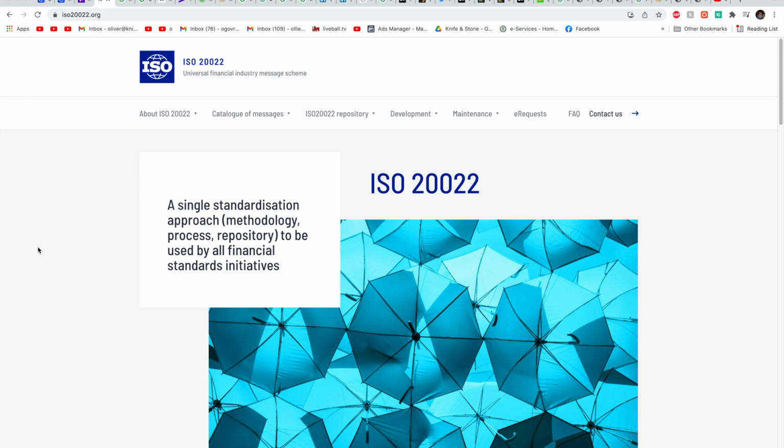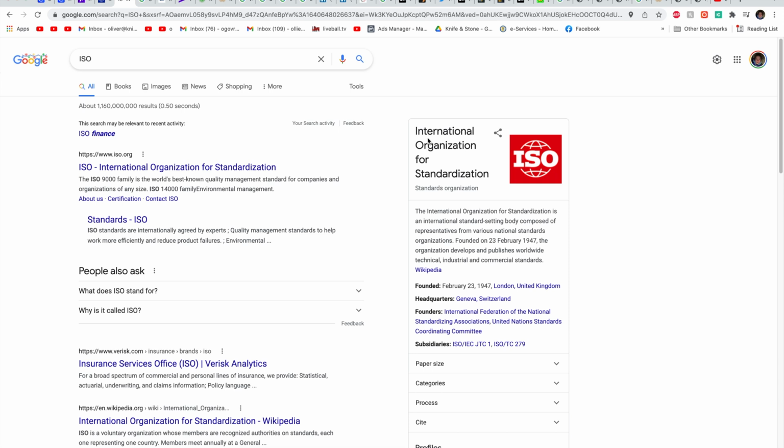ISO 20022. This is a plan from, I think, the International Organization for Standardization. They standardize the technology that all banks use across the world, and they're pretty much the regulators on what banks should use. They're partnered with Swift. We're going to talk about Swift later on.